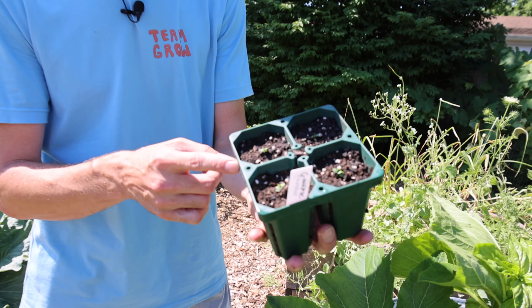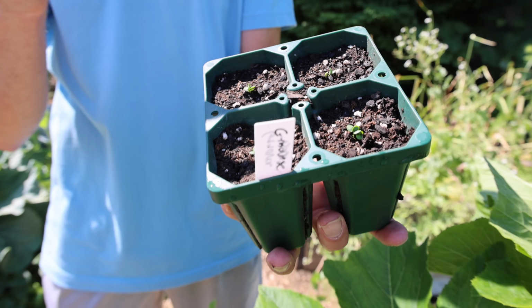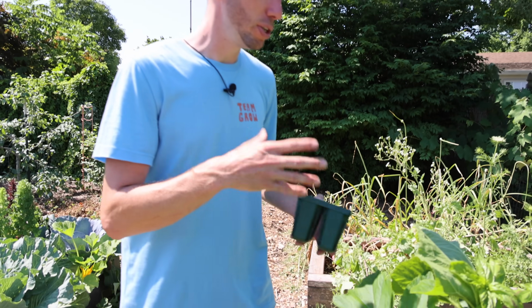When it comes to basil, I like starting it in cells just like this. Then when it gets 2 true leaves, I'll transplant it into the garden. We just really want to make sure that we have basil producing as our tomatoes start to come in heavy and continue to produce up until the frost. We want to make sure we have some basil to go along with that.